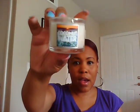So where I left off in the last video, I was talking about the Bath and Body Works candles that I purchased. So the one I've been burning is Bahama Fizz. This one smells really good. I actually love it a lot. The next one I got was Coconut Water. I really like that one. It smells so good. And I already know what they smell like. I haven't burned any of them. I just took them out and smelled them.